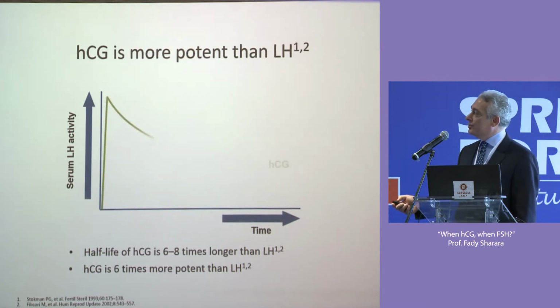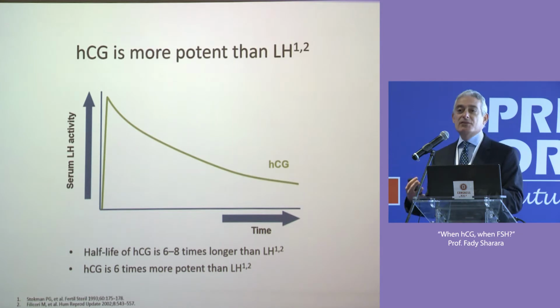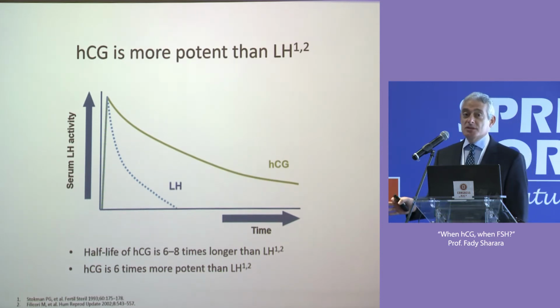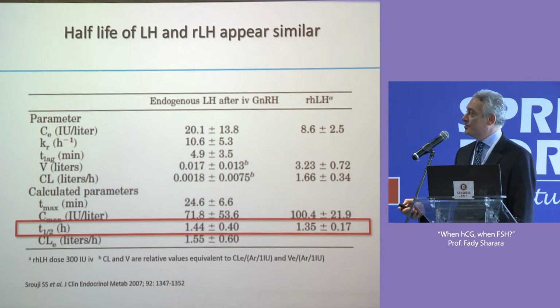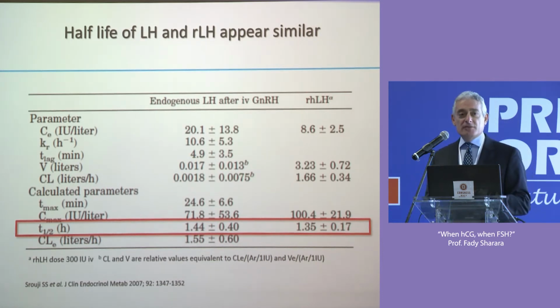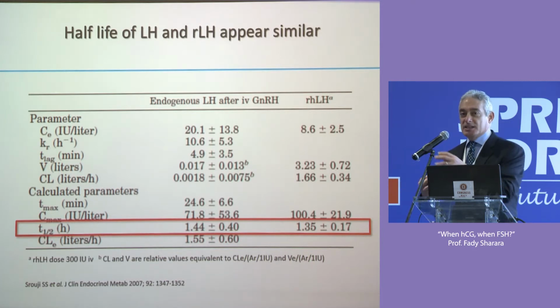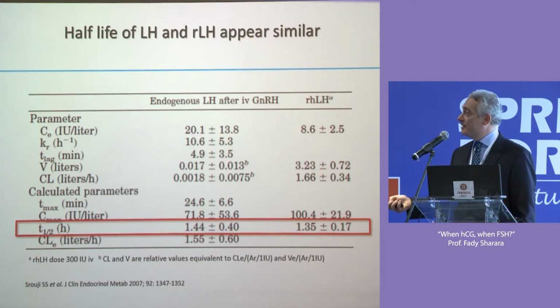And we all know that hCG is significantly more potent than LH. So 7 is a number you should remember, and the half-life is substantially longer. The half-life of hCG is about 36 hours, while that of LH is actually about 1.3 hours. So a huge difference between LH and hCG. And the only study I could find looking at the half-life of recombinant LH is this study from Harvard in JCEM in 2007, where they looked at endogenous LH half-life, and then they looked at that for recombinant LH, and the half-life is exactly the same. So the half-life is 1.35 hours. So when you give recombinant LH, it's practically gone from your system very, very quickly.